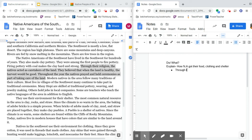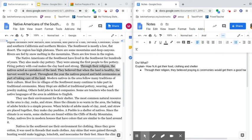So through their religion, they believed praying and having ceremonies would get them a good harvest, which means they believed praying and having ceremonies would bring them enough food to eat.